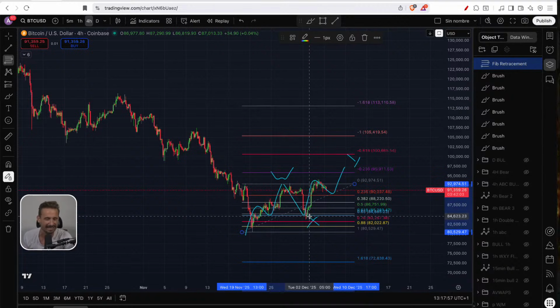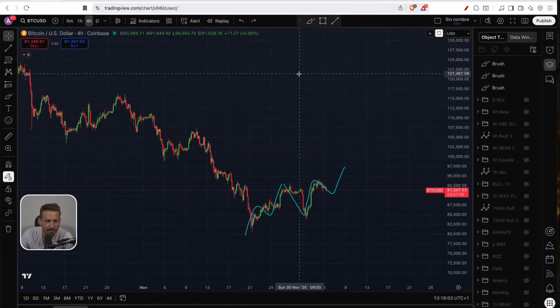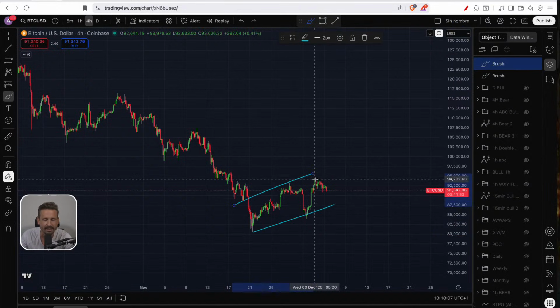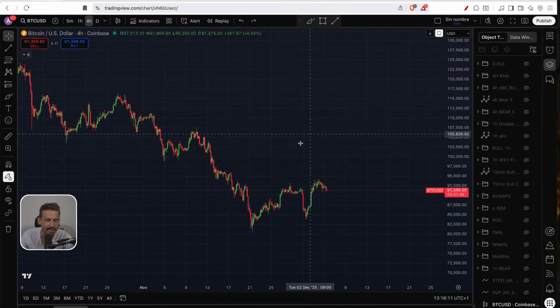So, I mean, yeah, this zone is like, let's just get the dump already, right? Let's just dump. It's a three-wave structure. There's no more to it. It's a bear flag, right? Let's just get the rollover already, right? And keep it nice and simple. Well, it's not that simple, right?